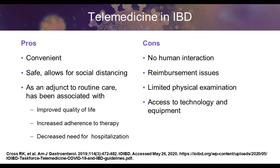What's the downside or the con? There is no direct human interaction, although I think many of the video-capable screens and technology have overcome that to some degree. There's still not the in-person touch part of this. I think from a provider side, probably the biggest concern has been over reimbursement, is obviously will this reimbursement stay the same in the COVID era, which seems to be close to one-to-one reimbursement as we were seeing for in-person. Will this exist after?